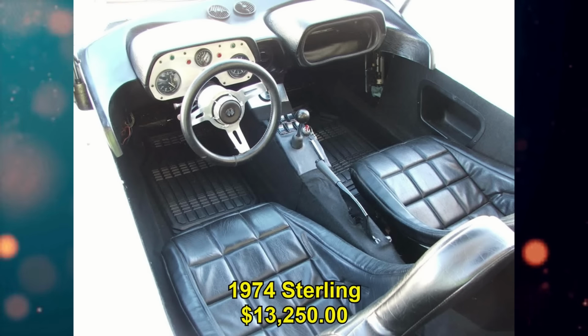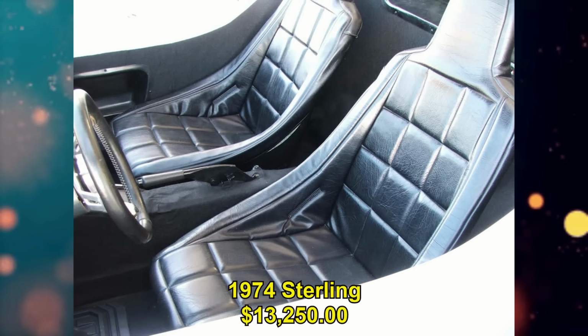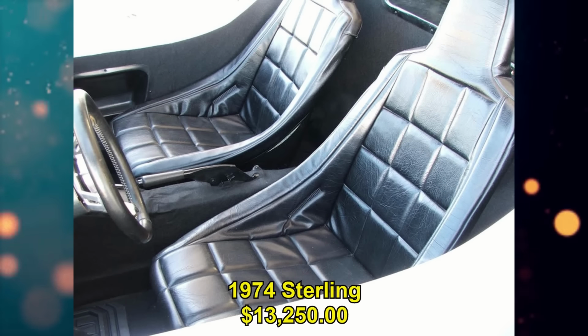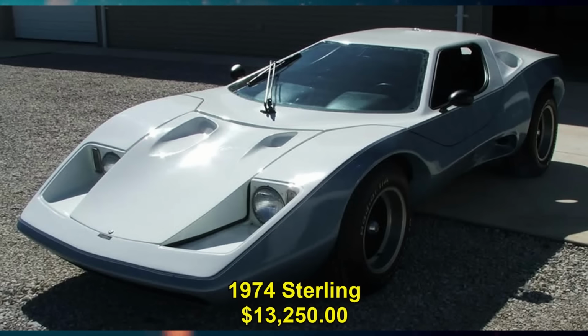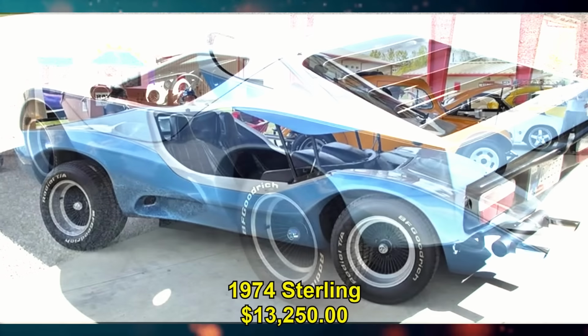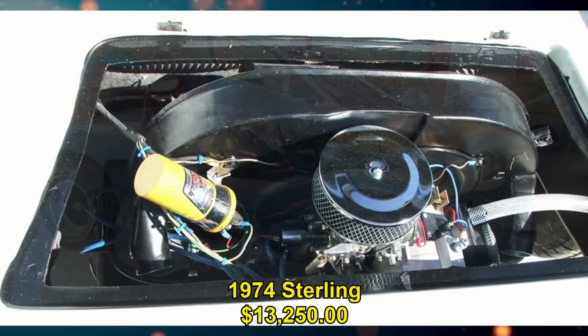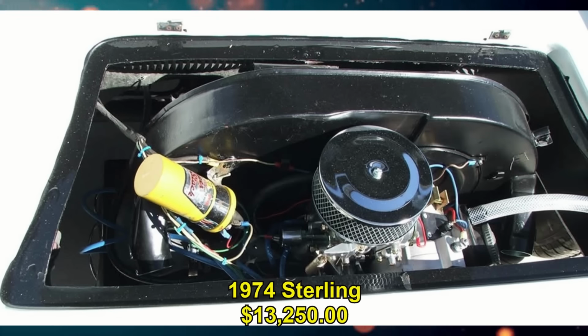Alright, so here we have a 1974 Sterling, listed for $13,250 US in French Lick, Indiana. It is a manual transmission, and from the seller's description. Titled as a 1965 VW Beetle in Indiana, 1974 Sterling kit car on a 1965 VW Beetle chassis. The top works great. New build 1600. The body is free of any cracks and paint is in good shape. Runs, shifts and stops as it should. All lights, turn signals and horn work as they should. Open to cash offers.